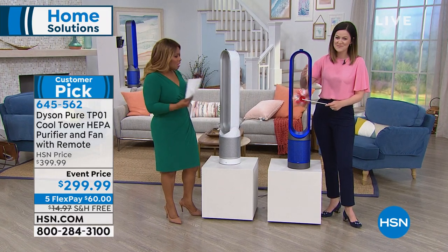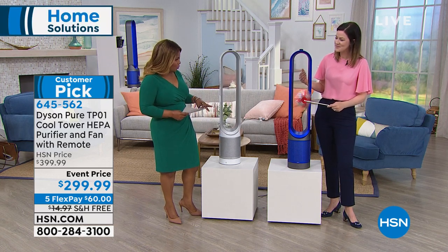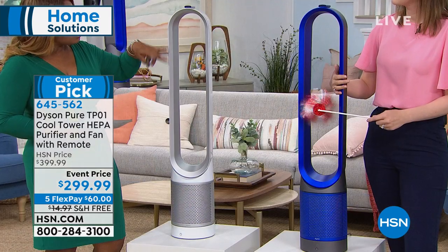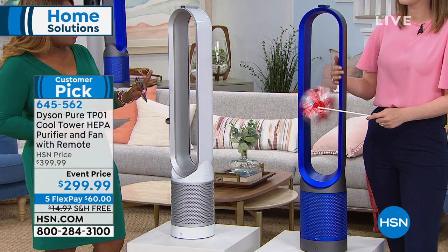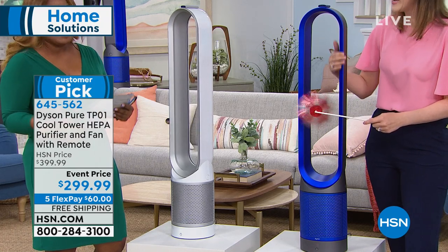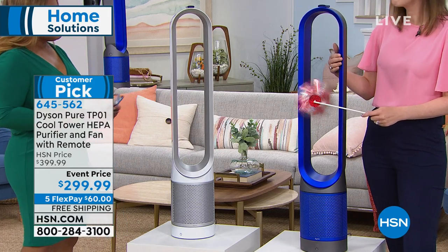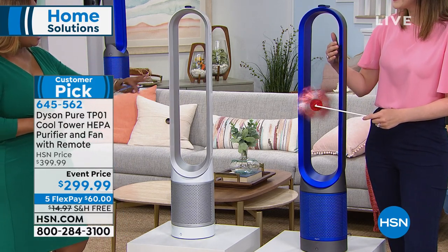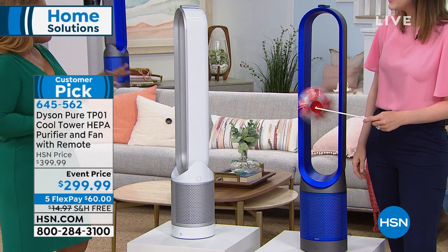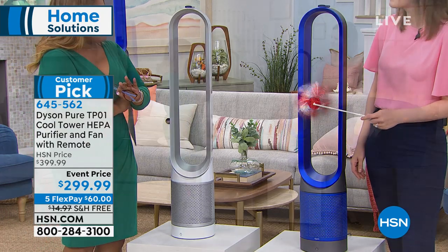So this is what we're offering to you. It looks really cool, doesn't it? We've got two choices for you. I'm standing next to the version we're simply calling white, but it's white with a little silver or platinum gray. And Gemma, you're standing next to one of my personal favorites, that cobalt blue. We can tell that it's oscillating, and of course you've got that fan blowing. So we're going to talk first about the fan, but then we're going to delve right into the air purifying aspect of this.